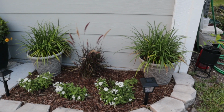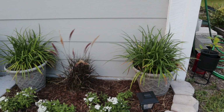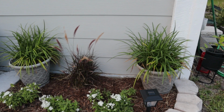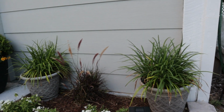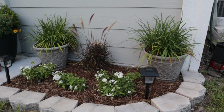I don't think I'm going to keep this monkey grass in these pots. I think I want to go with something maybe a little bit taller, like a sky pencil. What are those called? I don't know if you guys know what I'm talking about. They're sort of tall and thin, and I think that would bring a little bit of height to this wall, which is needed. And then just some more white pentas.